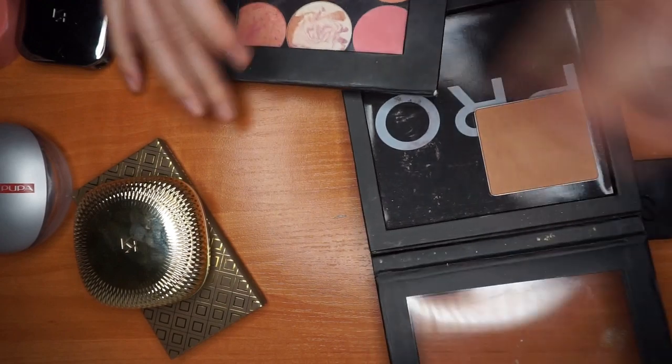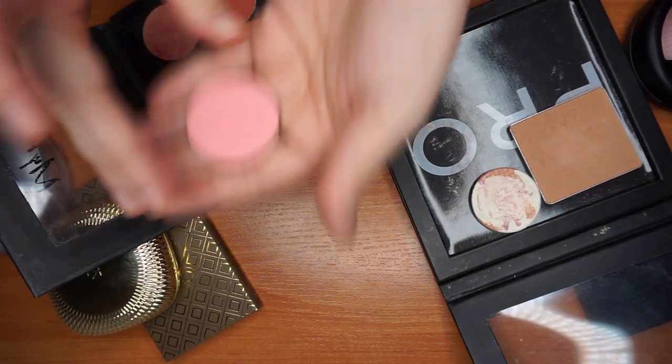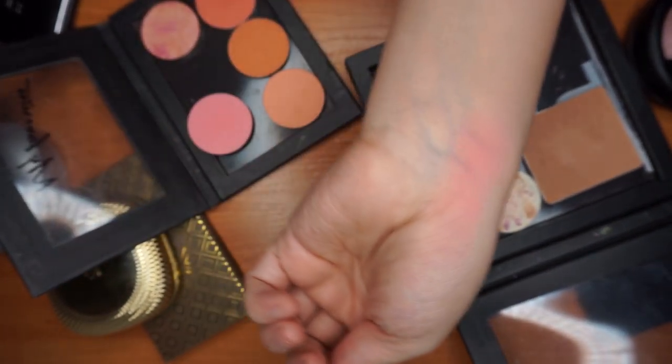Since I've already got this depotted, let's just put it in a palette. Let's just take a look at the others that I have. So there's this Genius Cosmetics highlighter, which I showed you guys. This is Melchior, and this is in Sweet Pink. This is supposed to be an eyeshadow, but I honestly use it like a blush because it's just the prettiest.